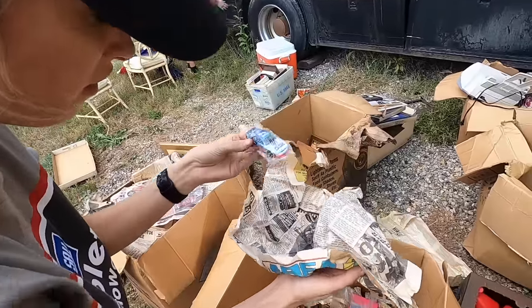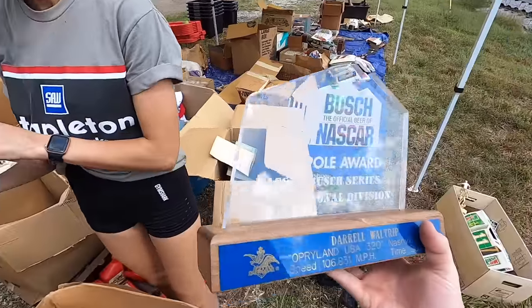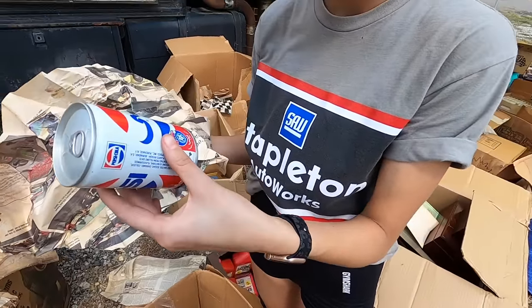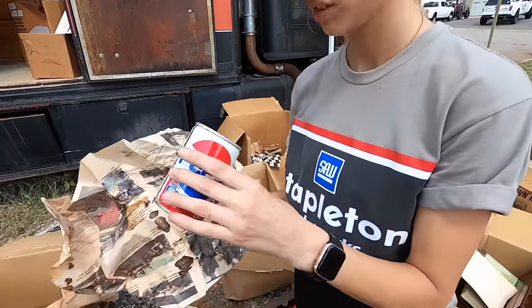Oh, little car. Sweet. Yes. Whoa. 95 pole award. What is that? A Pepsi can. An old Pepsi can. Did Pepsi have cocaine in it then? Probably not that. Oh, ew, it's from the Middle East.